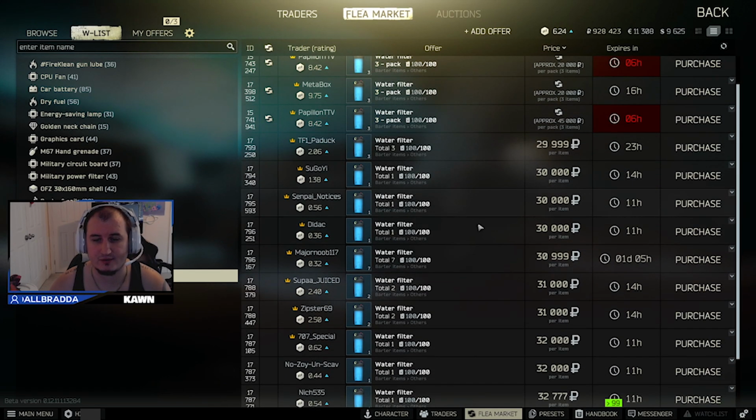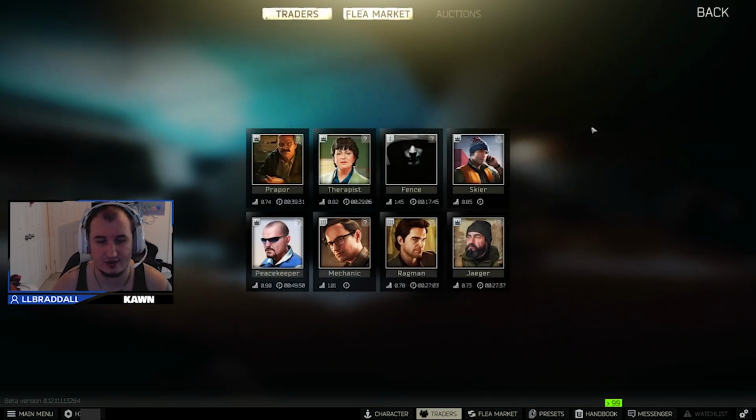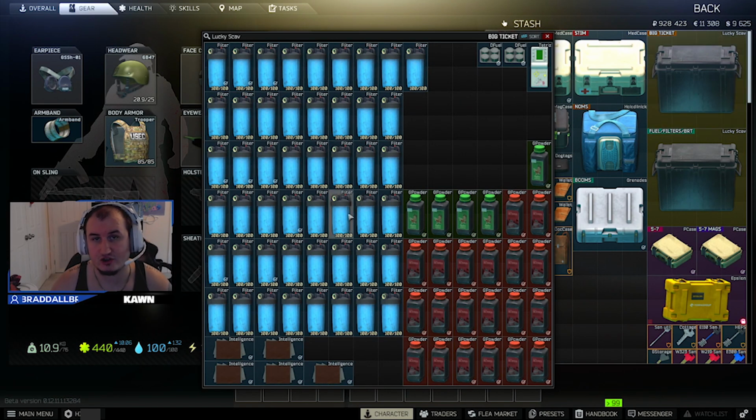Water filters. Now this is something that I recommend you buy now, because water filters, if you're planning on getting your hideout to the point of a boost generator or water collector, water filters you should stock up on. They were like 15k last week and now they're 30k. So they're going up, and I'm telling you these will be 90 to 120k, you know, in a few weeks. So buy these, stock up on them. As you can see, I've got a shit ton of them.